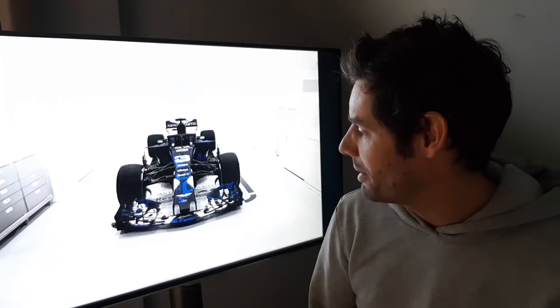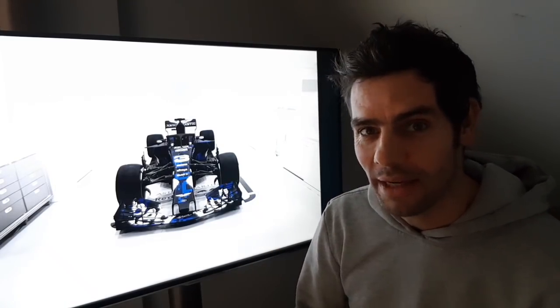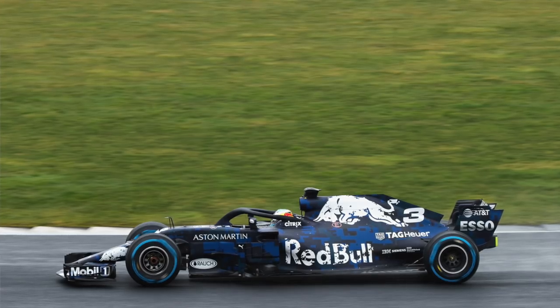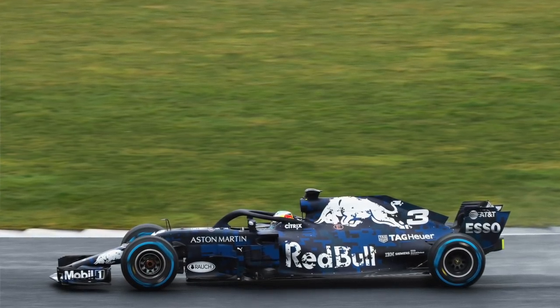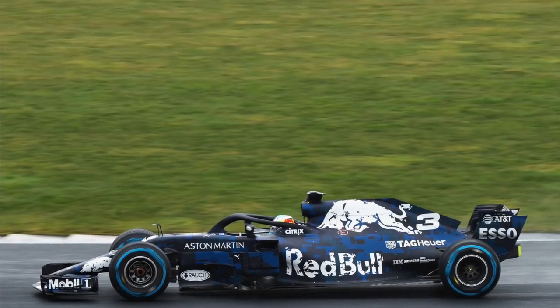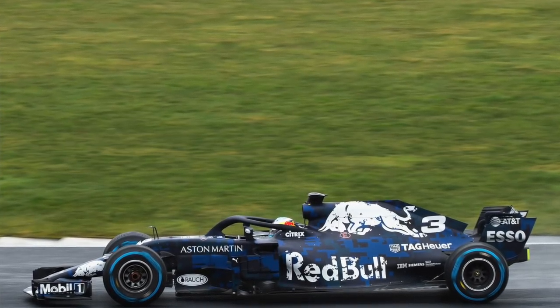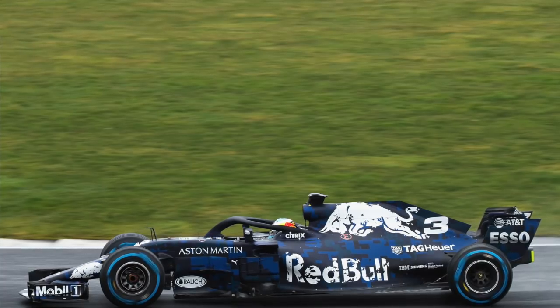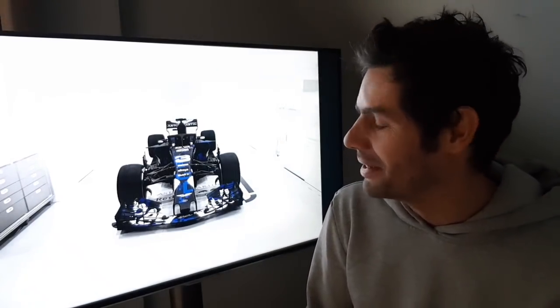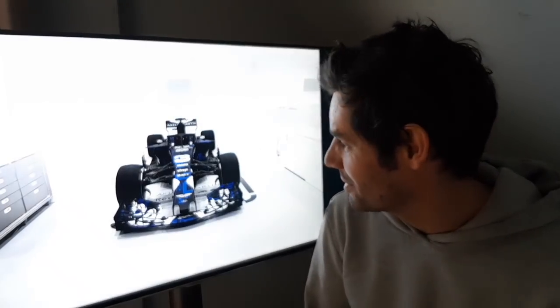Here it is then, the RB14. I'm sure everyone's seen it across the internet by now. Did a few laps around Silverstone in the hands of Daniel Ricciardo yesterday in the wet. As I understand, it no longer looks exactly like that anymore because Daniel had a little minor incident where he pranged it and I believe damaged the front wing and nose cone.